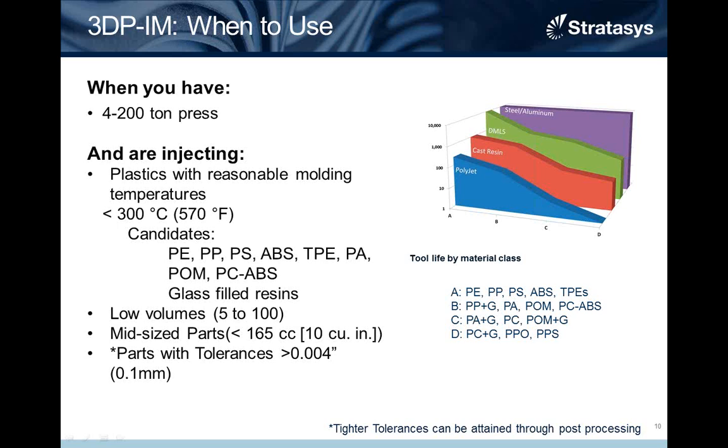But again, these are the types of plastics that you want to think about using inside of the 3D printed mold. So those are good candidates. Polyethylenes, polypropylenes, polystyrenes, ABSs are all good. You get good accuracy. You can get low volumes, 20, 30, 40, 50 parts, and we'll go through some of the details of those here next.